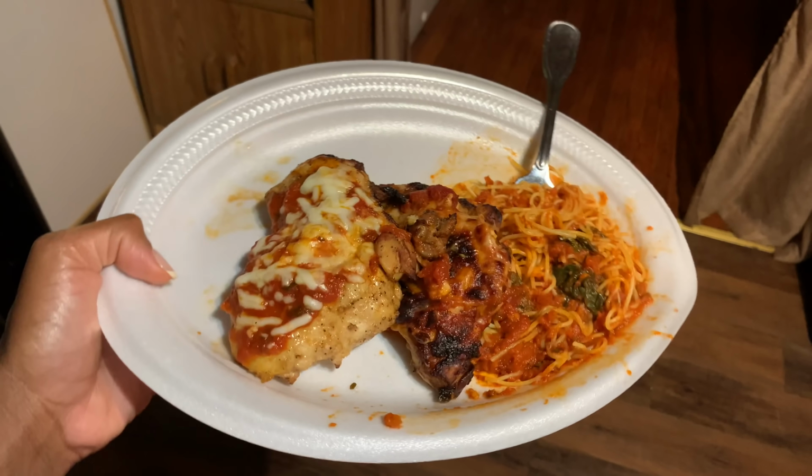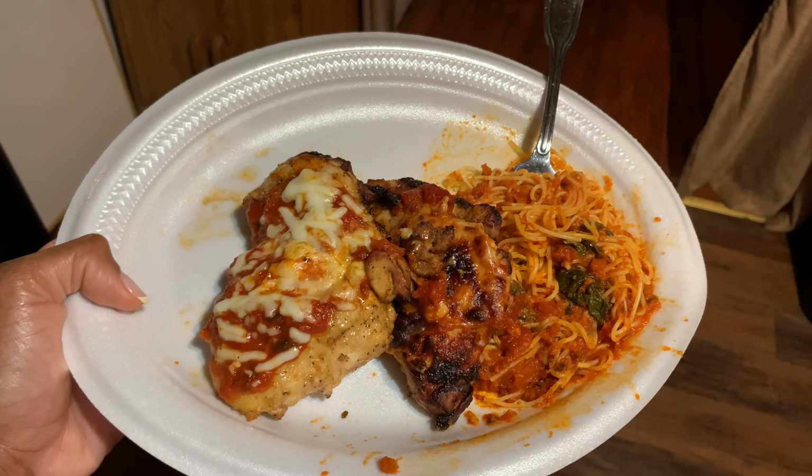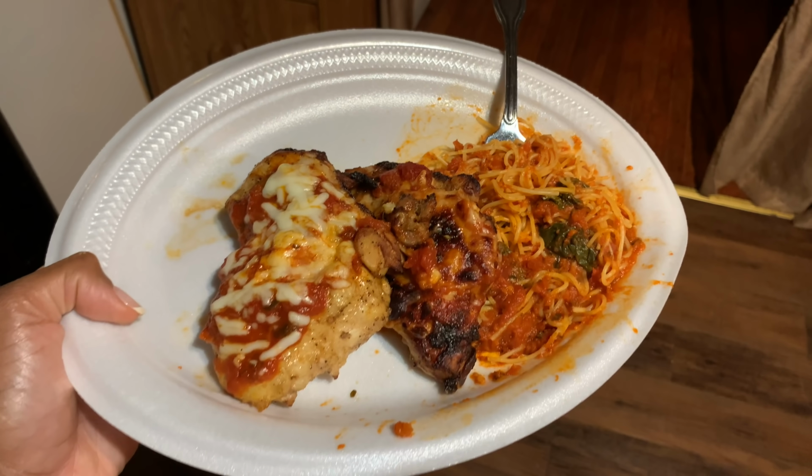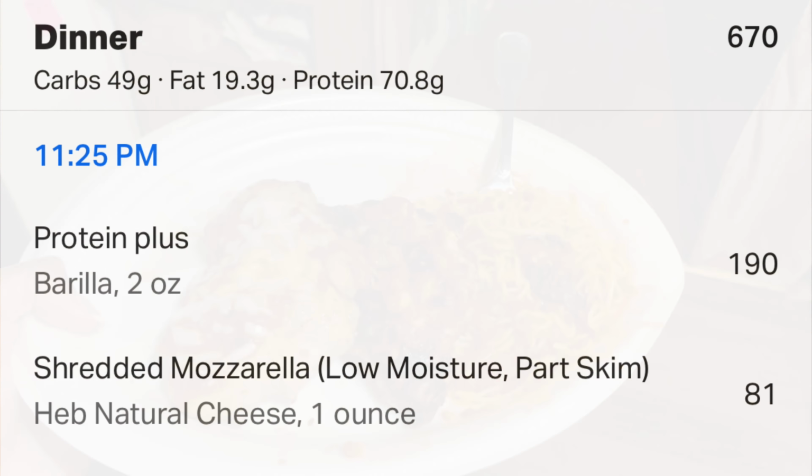And so here is the finished product, and this is what we're eating for dinner, y'all. This is my favorite dish. Working on making it look prettier, but hey, I'm finna demolish it. So yep, this is what we have for dinner.